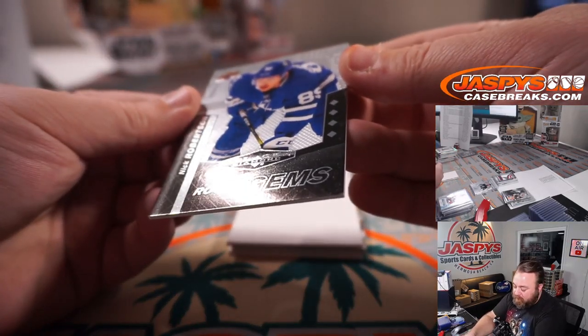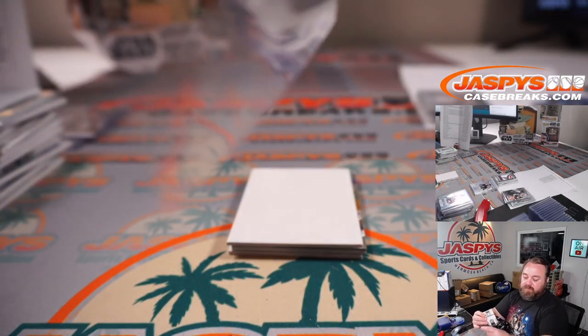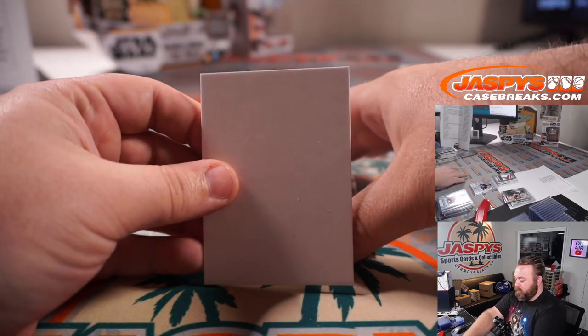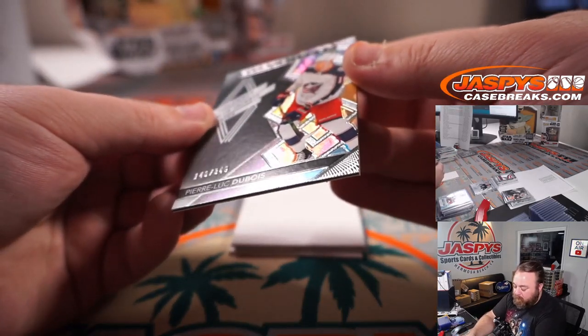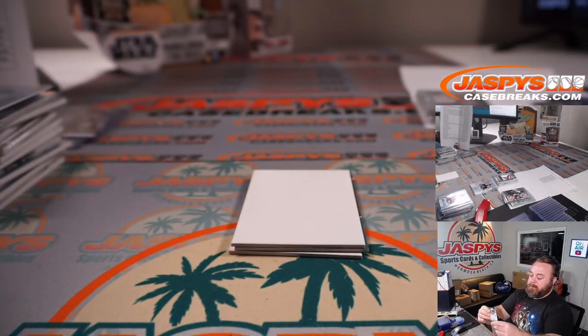Rookie Gems, Nick Robertson for the Maple Leafs. Toronto, Joseph Drobeck. Pierre-Luc Dubois, 140 out of 349 for the Columbus Blue Jackets. That's part of the random number block. Spot 0, Steve Wright.